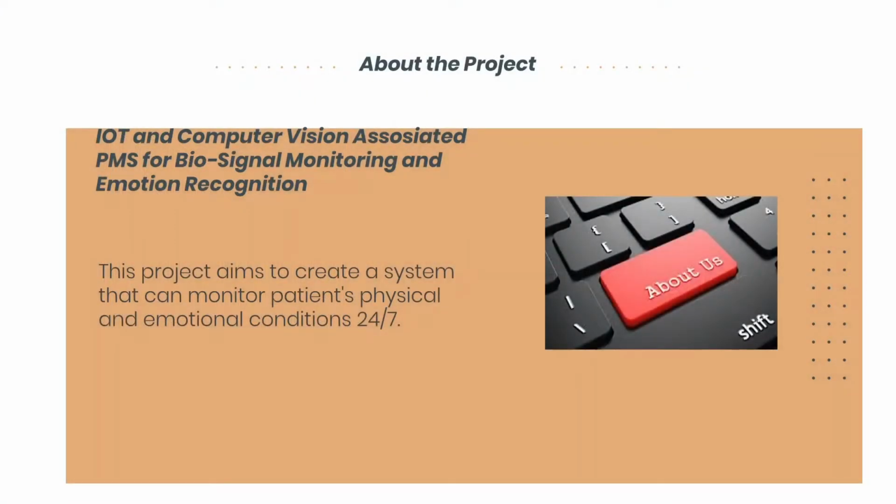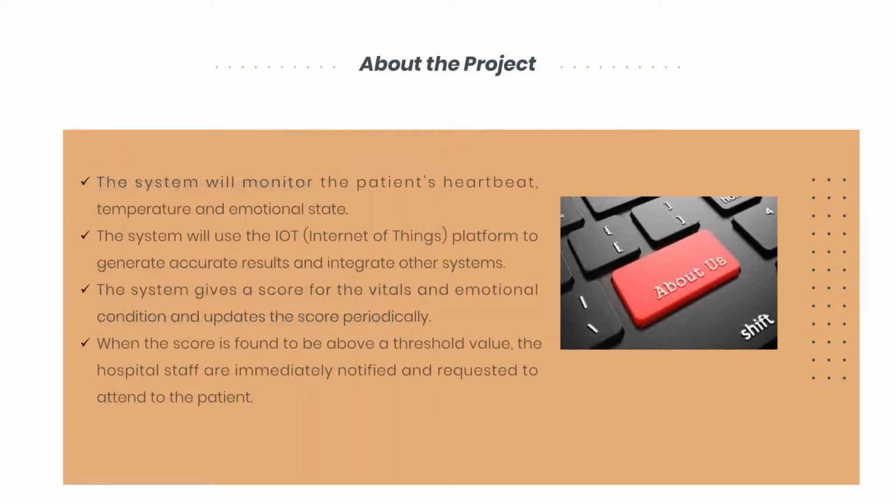So this project aims to create a system that can monitor a patient's physical and emotional conditions 24/7. The system will monitor a patient's heartbeat, temperature, and emotional state, and it uses an IoT platform to generate accurate results and make it easier to integrate with other systems.